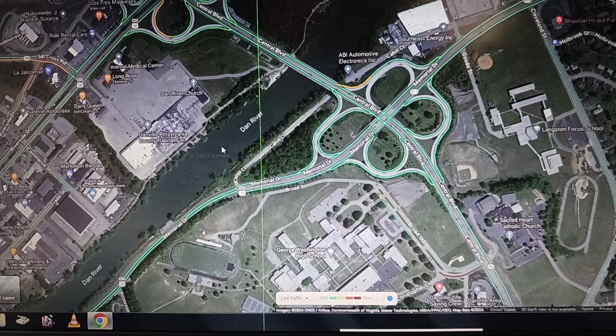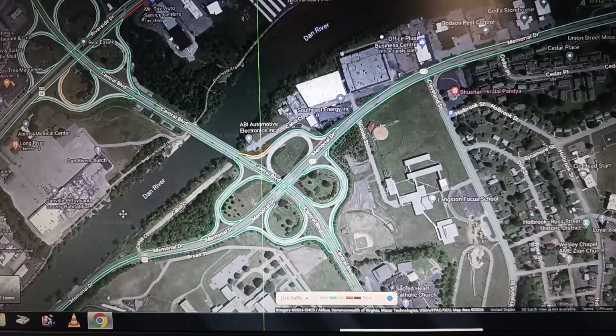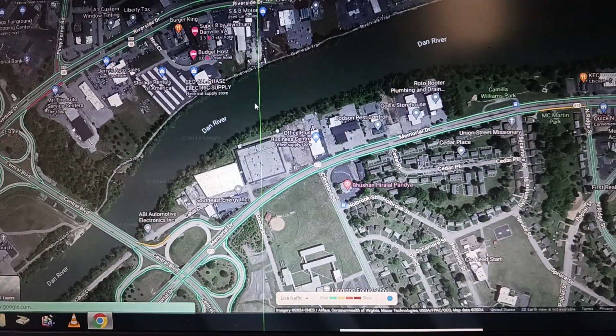And that now is called some kind of community building, the Dan River Church. That's right at the Mount Cross Road stoplight, and right before you get to the Central Boulevard Bridge. So like I said, I can't tell if the writing there is backwards or not, so I want to make sure y'all understand where we're at.